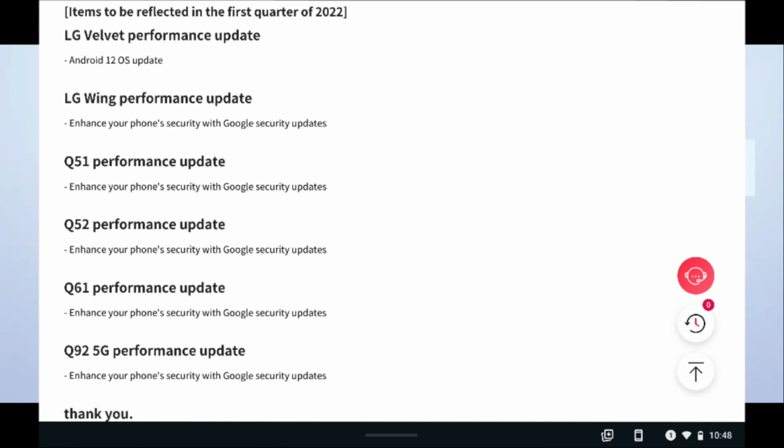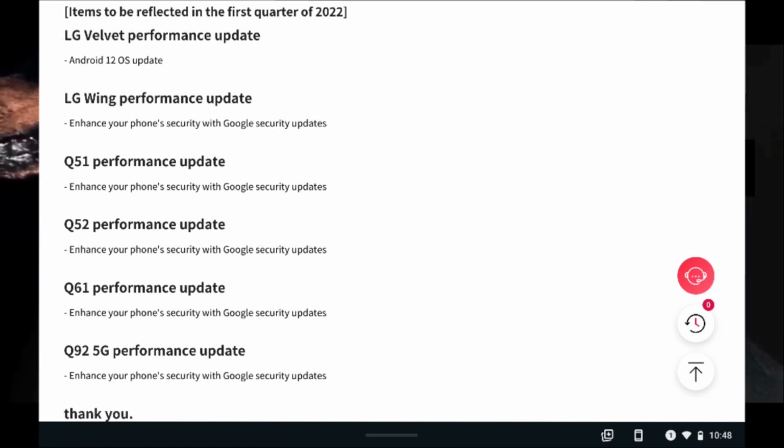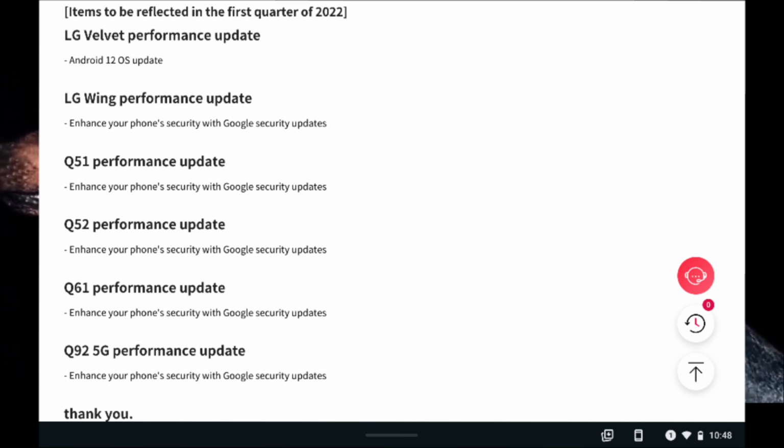Now, everything else revealed in this article is an enhanced your phone security with Google security updates. So that's with the LG Wing, the Q51, which is all performance updates, the Q52, the Q61, and the Q92, all have the same update, enhanced your phone security with Google security updates. So that's pretty much what it is, but we have Android 12 confirmed for the first quarter of 2022 for Korea. It's not guaranteed for the United States, but it's confirmed, and it's going to be the first device of LG to get Android 12.